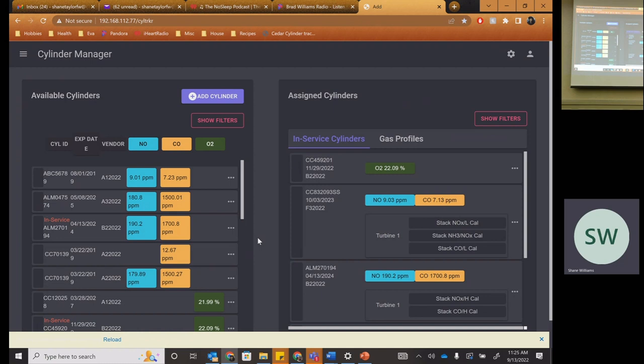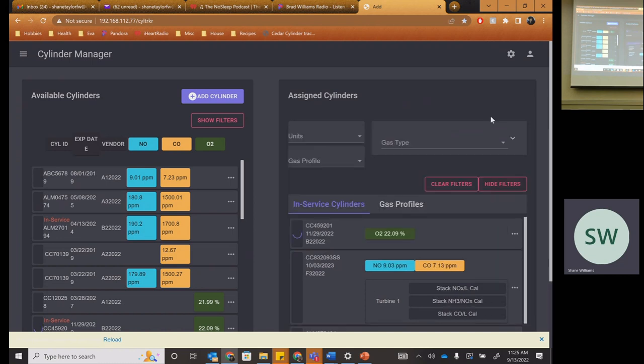Sure, go ahead and click on the show filter button over here. If you want to filter by gas type, you can. That's like NOx, CO2, whatever. Units, you just cut it down to one unit. Of course, I've only got one unit, so that won't help here. Or gas profile, go ahead and click on that. That gives us a list of everything here. If I just want to see that one, that'll cut the list down real short, real easy. So, yes.